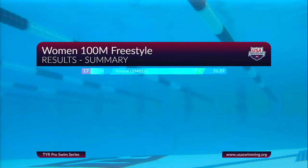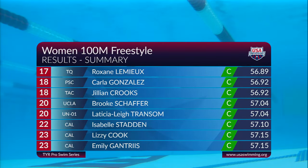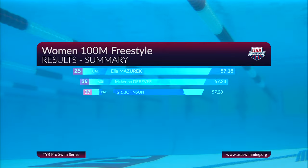Next up, we have your C finalists, led by Roxanne Lemieux, Carla Gonzalez, and Jillian Crooks, tied at 18th, Brooke Schaefer, Letitia Leigh Transom, tied at 20th, Isabel Staden, and then Lizzie Cook and Emily Gantras tied at 23rd into the C final of the 100 free. Your alternates are Ella Mazurek and McKenna DeBeaver.